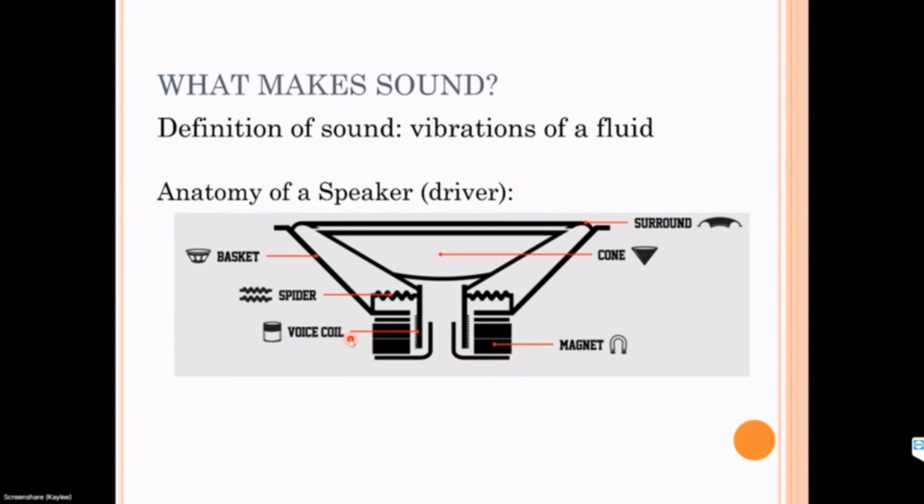And as you put a current through it, it creates its own magnetic field, and it interplays with the magnet, which causes this cone, this U-shaped contact lens shape device, to move. It could be paper, it could be plastic, but that cone is designed to push air up and down, back and forth, due to the interaction of this voice coil. Now, there are a couple of other parts, like the surround, which basically just attaches the cone to the basket, and then a spider, which helps damp out any extra motion so that the speaker doesn't keep bouncing around indefinitely.